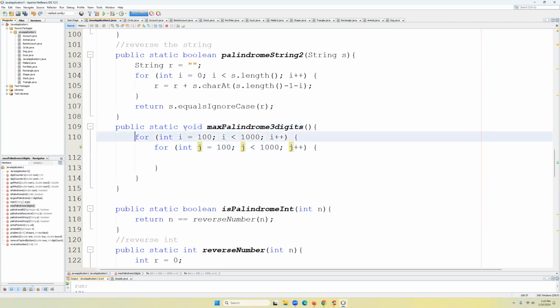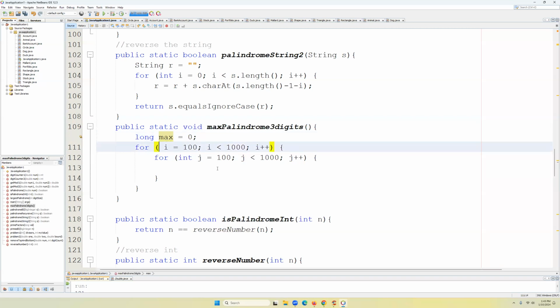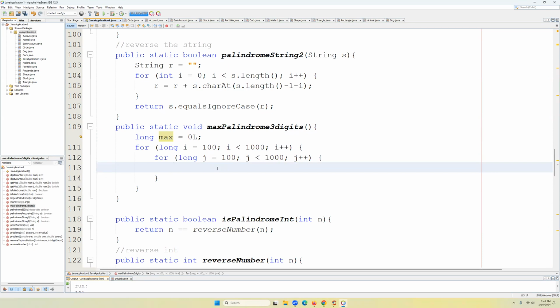And I have to store the max somewhere. So I'm going to say int max. This may end up being a double. I don't know, but let's just go with the max for now. You know what? Let me actually just make it a long. The reason I'm going to make it a long is because I don't know if 999 times 999, I mean, I could just check, but if we want to generalize this, we'll make it a long. And you'll see where I'm going with this. So I'm going to call this max, and I'm going to set this equal to 0. And I'm going to set each of these to longs as well. Okay, and when you have a long, you add the L, so it's a long.